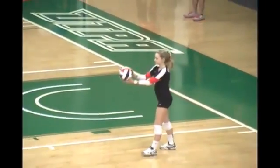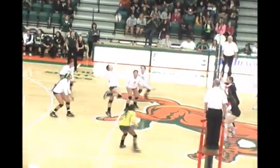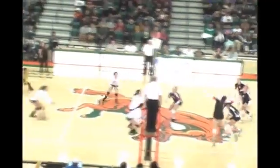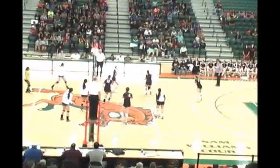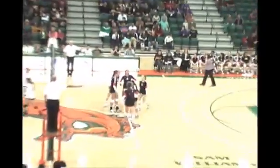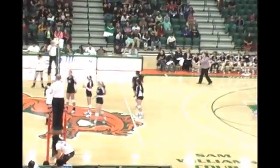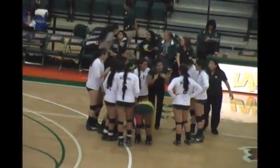And six to serve off for the Warriors. Six gets that one nicely across. Warriors sending that one back on the Chargers. Chargers sending that ball back to the Warriors. Warriors sending that one back on the Chargers, and that will count for another Charger point. So Chargers get another point on that one. Warriors call a timeout, and we'll be right back.